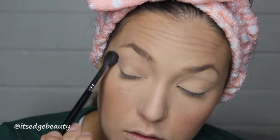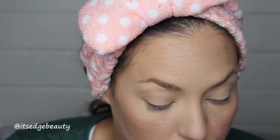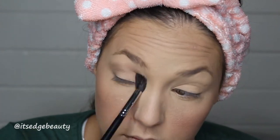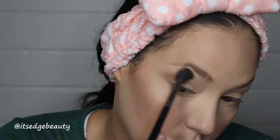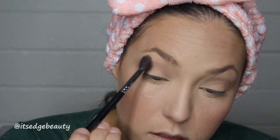Let's see if that comes up. Oh yeah. Nice and cool toned. I'm very tan for a cool tone look right now, but that's fine. That's blending nicely. It's actually a really pretty color. Nice for defining the crease. Nice cool tone shade here.